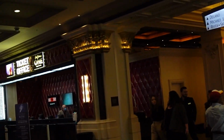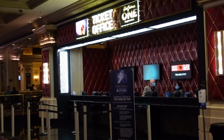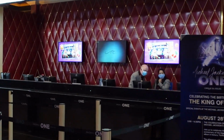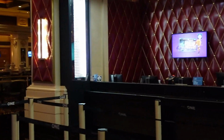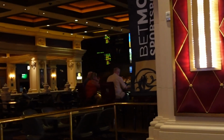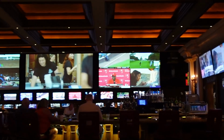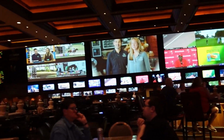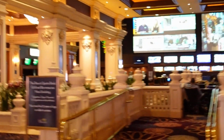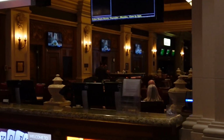And then next door to that, you can come over here, and this is the ticket office. You can come here and buy tickets to Michael Jackson ONE and stuff like that. Pretty neat stuff. Next door to that is BetMGM. This is their giant sports book that they have here on the property. And it is also connected to their poker room. So, pretty neat.